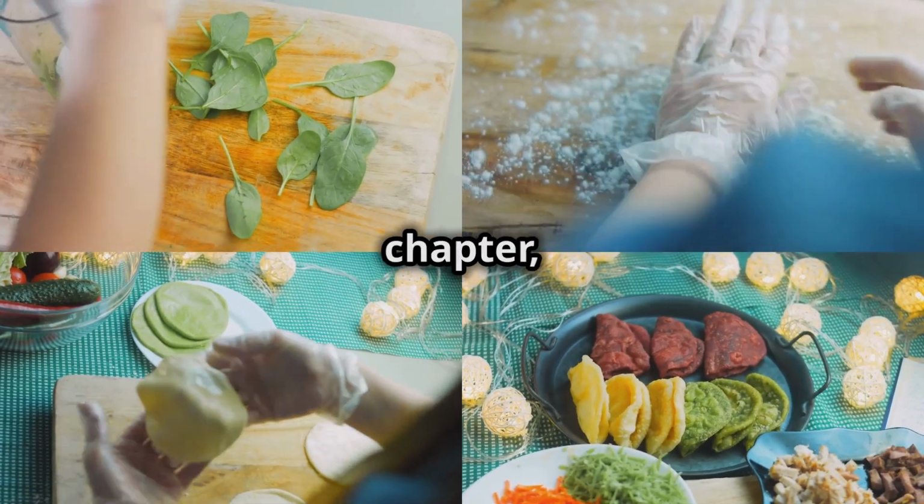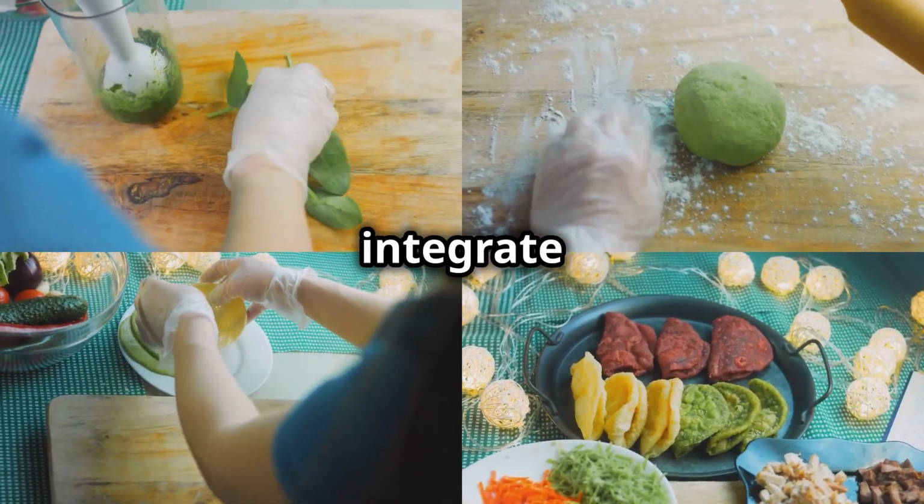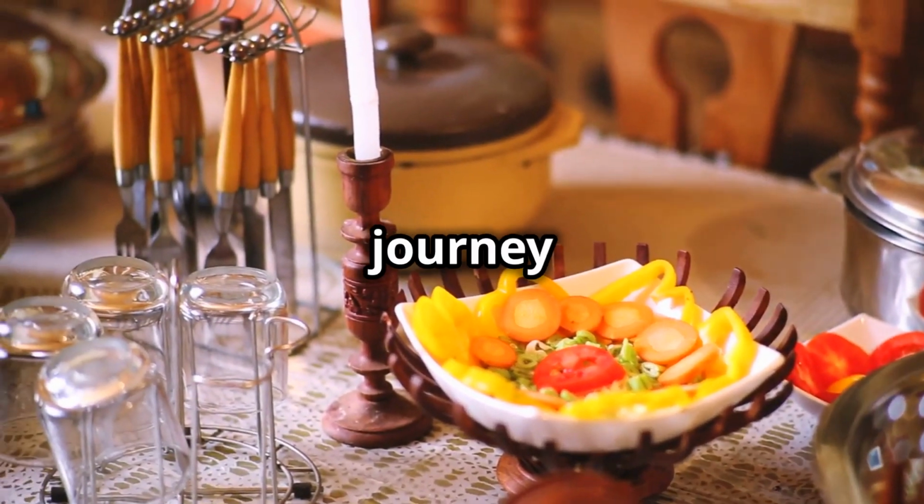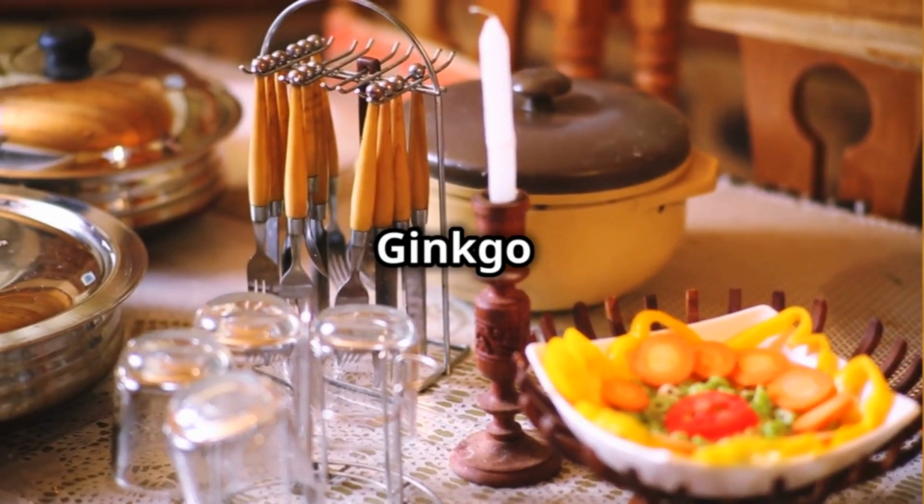Stay tuned for our next chapter, where we'll explore how to integrate Ginkgo Natto into your diet with simple and delicious recipes. Your journey to better health continues with Ginkgo Natto.